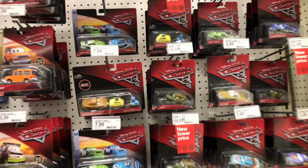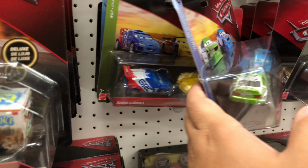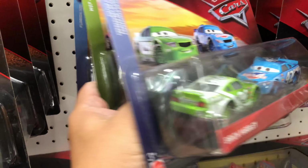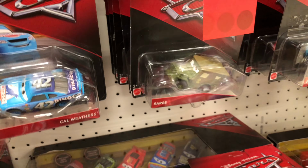At Target. Haven't been here in a while. Well, maybe a week or two is a while for me. But let's see what they have. They have Rick Yardley, Raul Carew. They have these two packs. I don't see the King though.